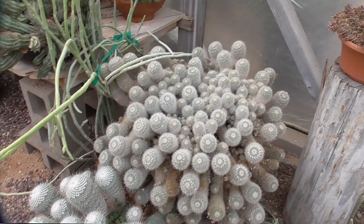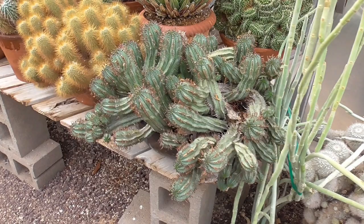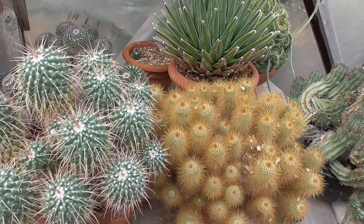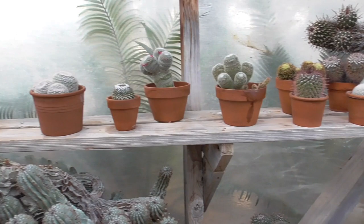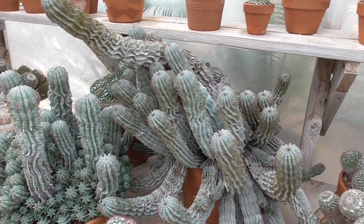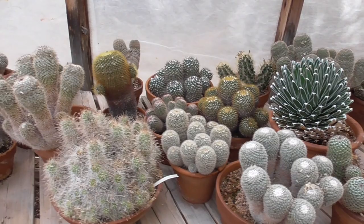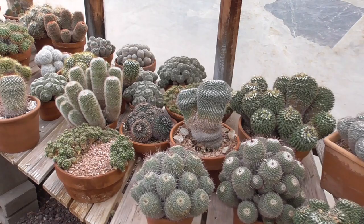I've been in here many times and it's really fun. You can even notice some of the plants growing, if you keep coming back year after year. Look at these Euphorbia. Oh my goodness. All right, let's walk this outer part. I'm just going to have to walk through this because there are so many plants. And then we'll walk the inner table.